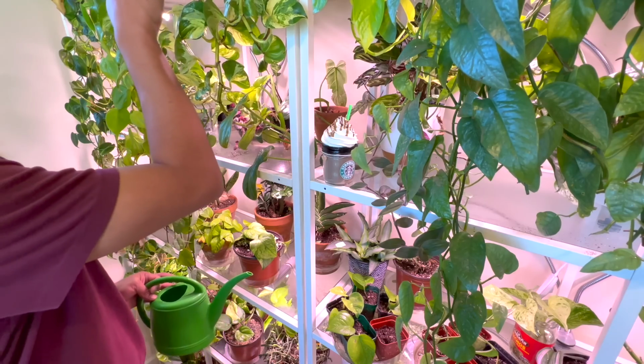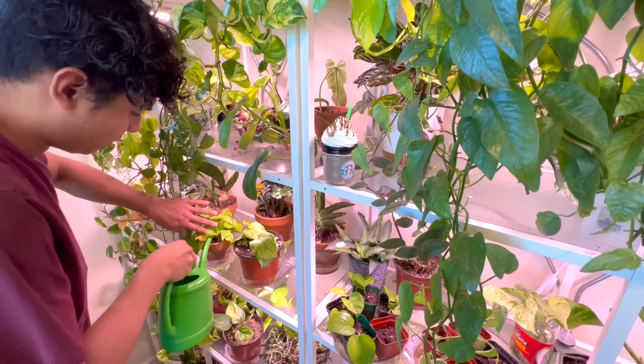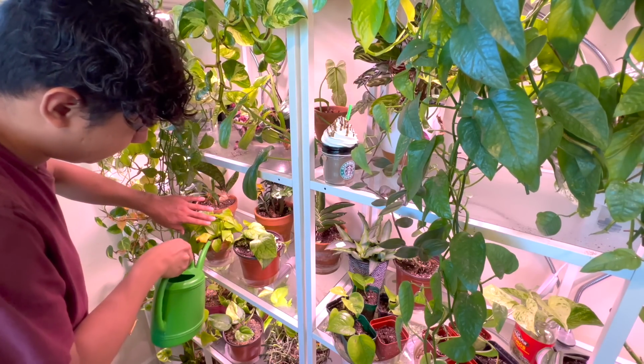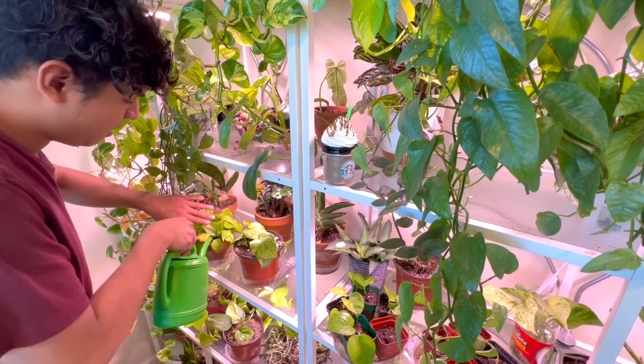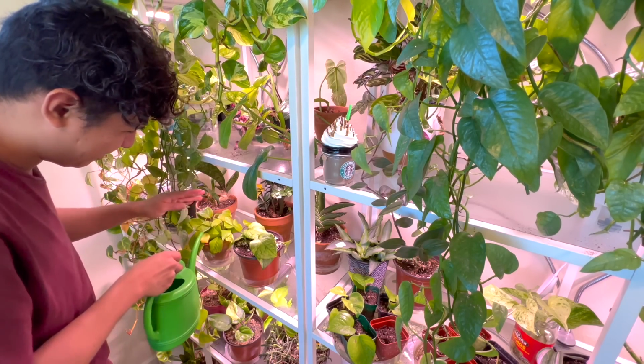So this Manjula is so annoying. She's always trying. I was showing a bit. Here's this neon pothos that's always really, really thirsty as well. It's probably time to repot it, but I just don't want to do some repotting right now. I really don't. It's a bit messy.